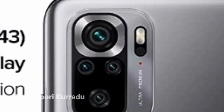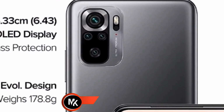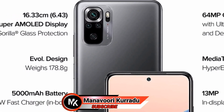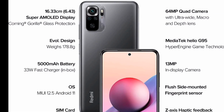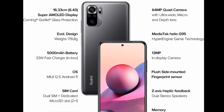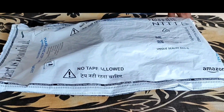The cost of the product is: 6GB RAM, 64GB storage is 14,999 and 6GB RAM, 128GB storage is 16,999. Okay, in this the details of Redmi 10s is completed. Now we are going to unbox it.